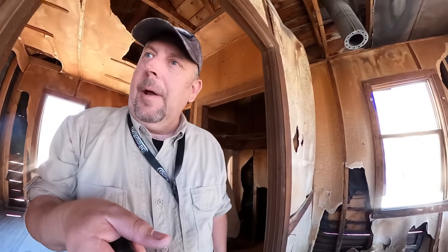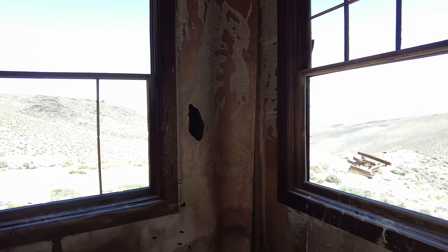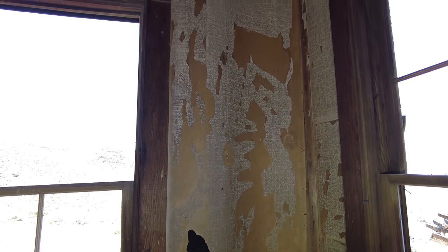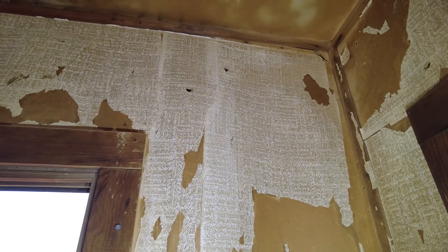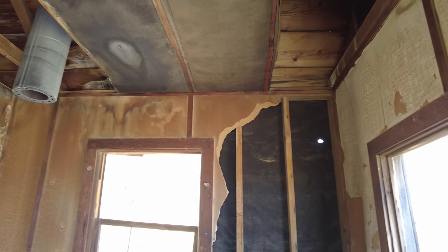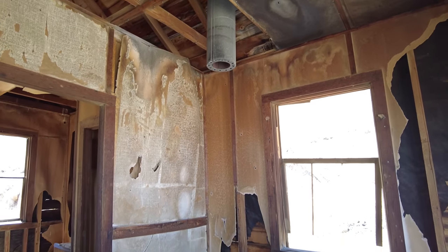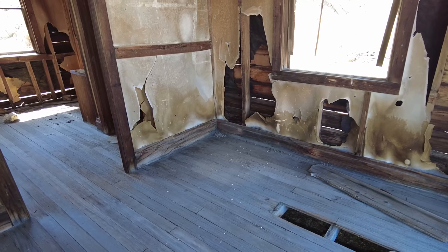Okay, let's keep looking around. I'm looking at all the walls. So there was like a wallpaper here. See the pattern? See the texture? And then off over here, looking up, you guys can see the chimney. So they would have had a potbelly stove right there in the corner.